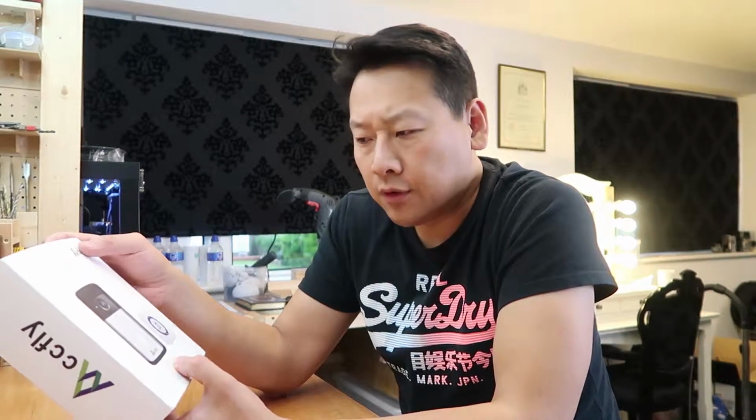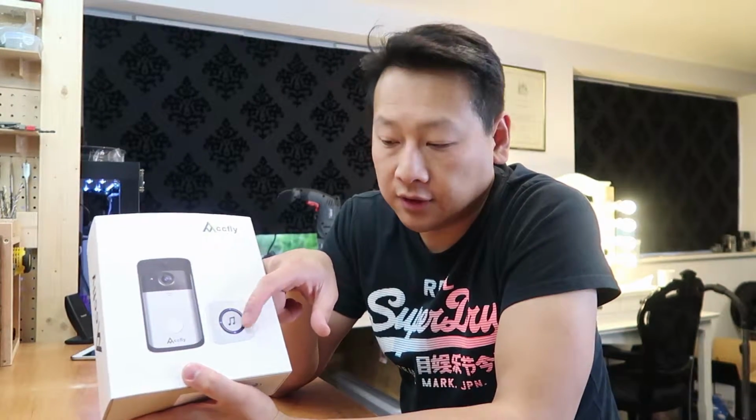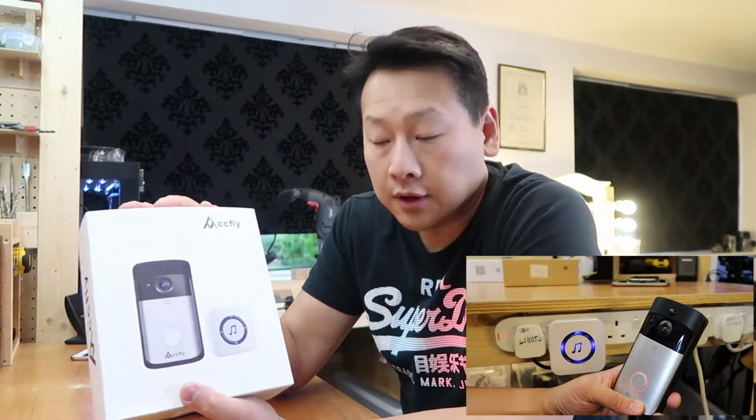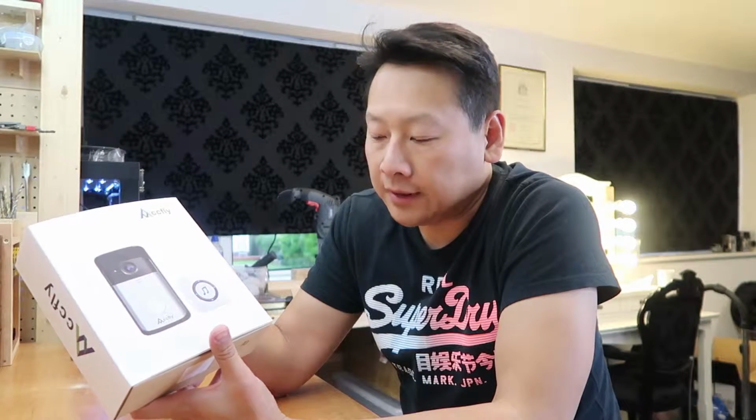I had one of these before, but I didn't really install it and kept it because you really rely on your phone. But this time it comes with an external doorbell which you plug into your sockets. So I'm hoping that this can work as a normal doorbell.